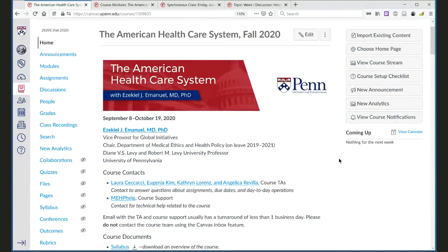Great. Just very briefly, what I wanted to show you is the inside of one of our courses. This is the American Healthcare System, the first course that you would take as a student in the master's. Really what I want to show you are 3 things: that our courses are supported, that they're predictable, and that they're social.